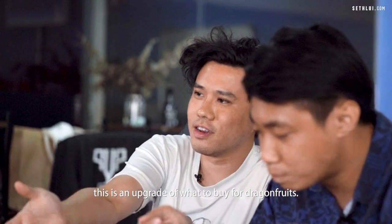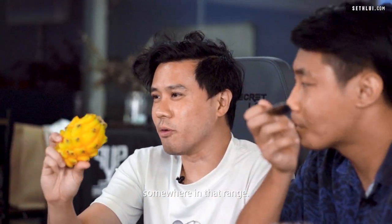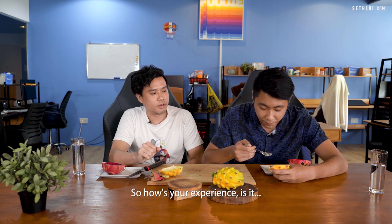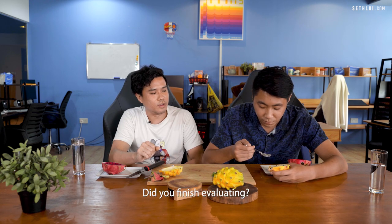If you like dragon fruit, wow. This is an upgrade of what to buy for dragon fruit. This is a very luxurious upgrade. $8 to $9 somewhere in that range. Fruits are healthy, you might as well spend it on something. So how's your experience? Have you finished evaluating?